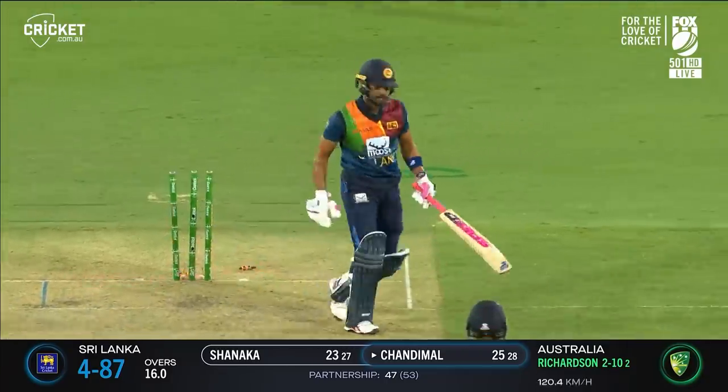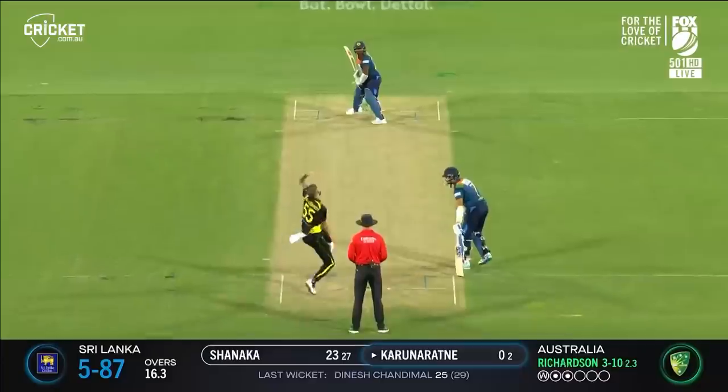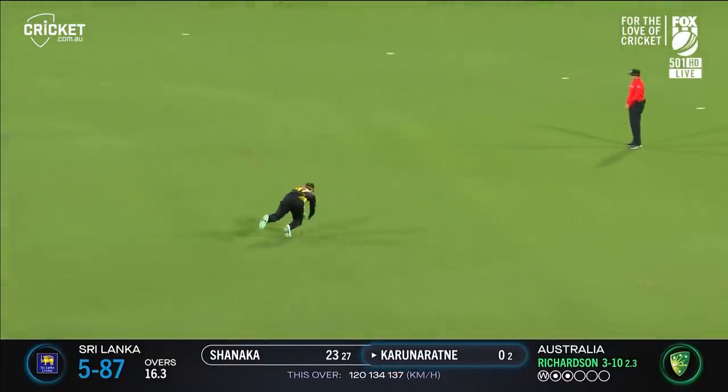Oh, swings it in and knocks over the off stump. Richardson's having a night out. Further problems for Sri Lanka. Five down now. Finch, three in a row.